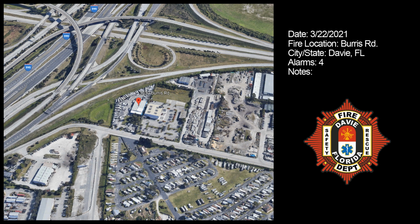You've got Engine 68 walking down. You can have them stretch a 2.5 from one of the trucks back to that area, but you'll see them in a couple minutes. I'll get you more hands in a minute. Copy. Thank you. Command, Crew 104 to Command.